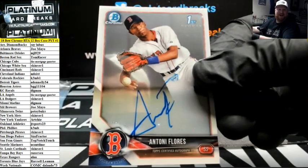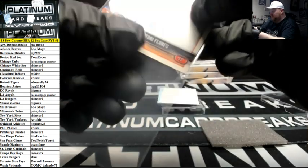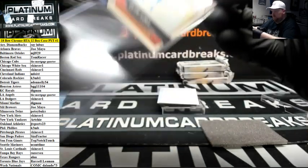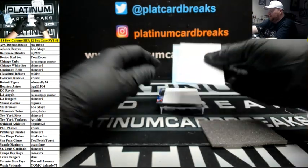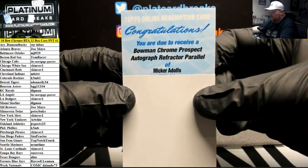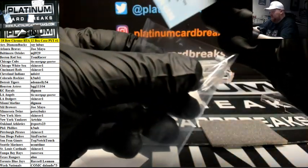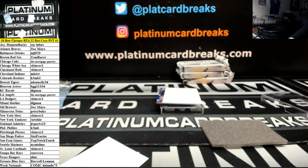For the Boston Red Sox, Anthony Flores. Trying to figure out what's happening in this photo right now. Redemption. Bowman Chrome Prospect Auto Refractor of Micker Adolfo. I can't remember the team for this guy. White Sox.